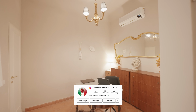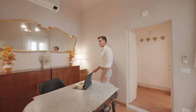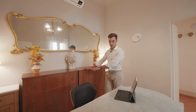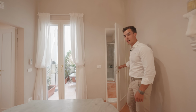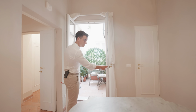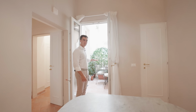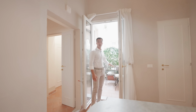Let's now proceed on this side. This room right here, at the moment, it is a cozy office space, but could be easily converted into a bedroom by putting the bed right here. It has access to its beautifully tiled bathroom right here, and to this precious little terrace over here that has also been tiled with terracotta. And this is the perfect, cozy and quiet space to enjoy a drink outdoors.